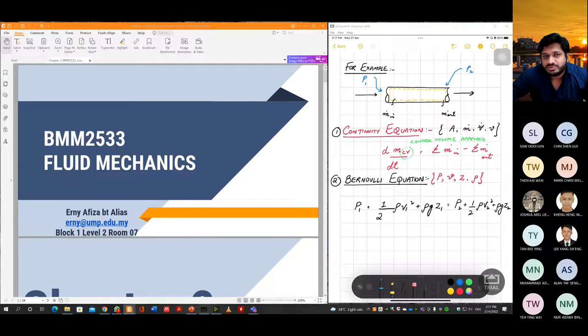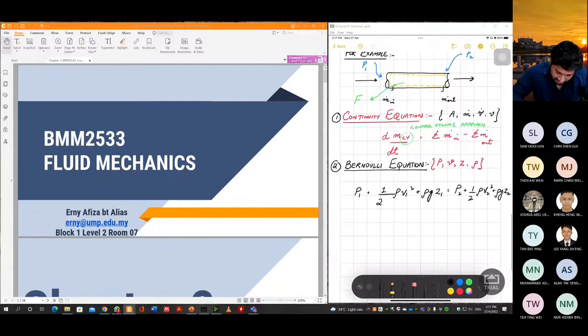Now the question is, if I want to determine the value of force or torque, then what should I do? What about the force which is generated by this fluid? How will I determine how many forces are present and what is the value of force? To determine the value of force, we have the momentum equation, or the law of conservation of linear momentum.